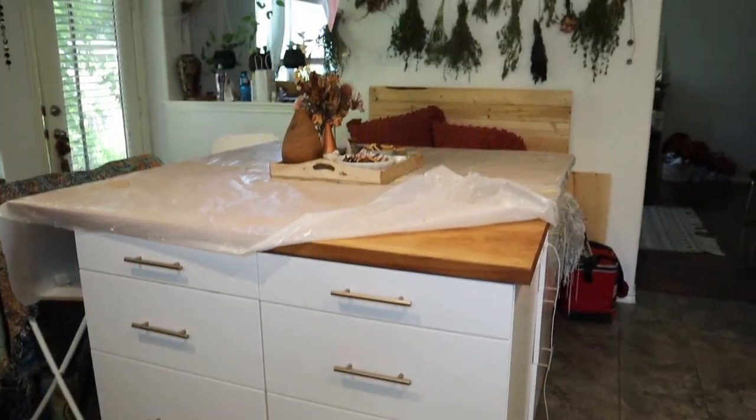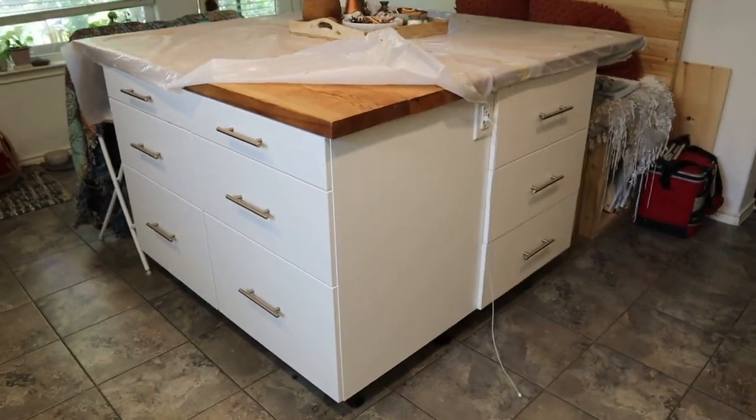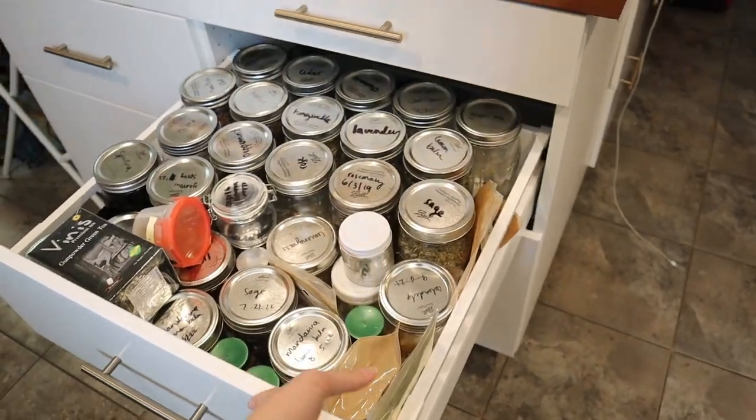We actually built this island. The cabinets are from IKEA. I love them so much. These are like all my herbs.